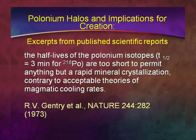In fact, some of the wording from the reports still was able to contain enough information to raise eyebrows. For instance, in Nature, the 1973 report, the phrase that was taken from this report says the half-lives of the polonium isotopes, approximately 3 minutes for polonium-218, are too short to permit anything but a rapid mineral crystallization contrary to accepted theories of magmatic cooling rates. So, in scientific lingo, that's saying, what's accepted is over here, but this is what we have. It's contrary to that.